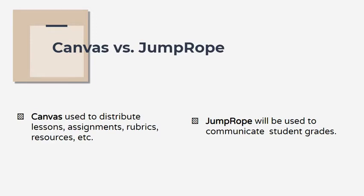So if you have a student and you want to know if they turned in an assignment, you can go to Canvas and see if it shows submitted, that the assignment has been submitted. But if you want to know if the assignment has been graded, you'll want to go to Jump Rope and see if the grades are showing there.